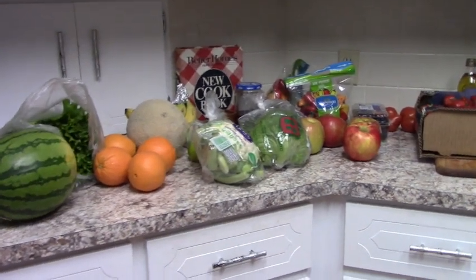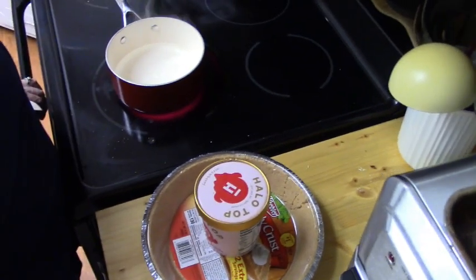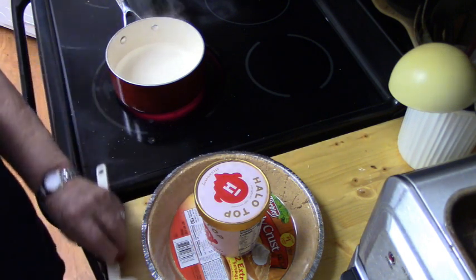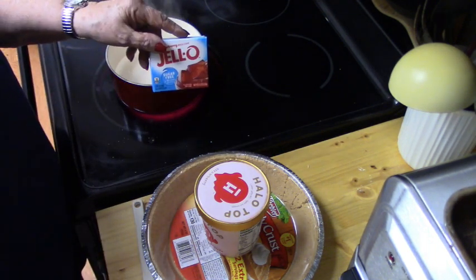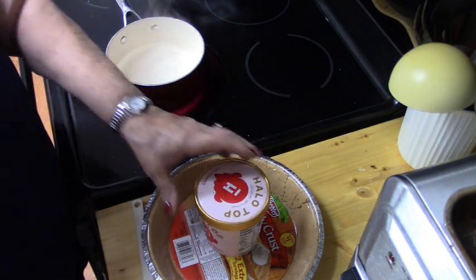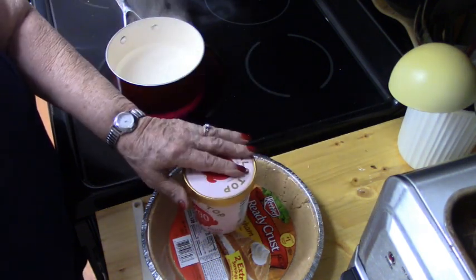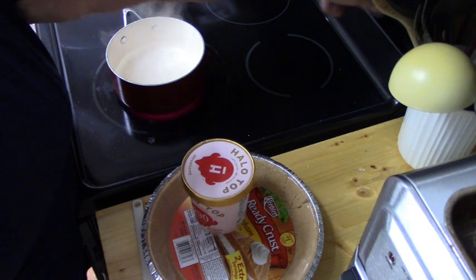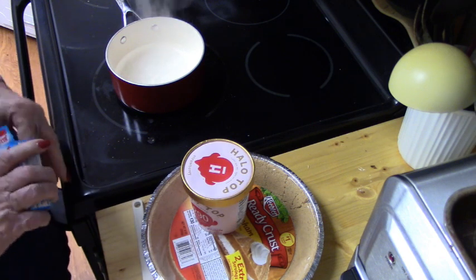Okay, here we are back down at the counter. In this pot I have 1 1/4 cups of water that I'm bringing to a boil. I'm going to use 1 3-ounce package of Jello, and I'm using strawberry. Then I'm going to use 1 pint of ice cream, and I'm using a Halo Top. Now the recipe calls for vanilla. My store didn't have any vanilla, so I'm using strawberry, and I have a graham cracker crust.